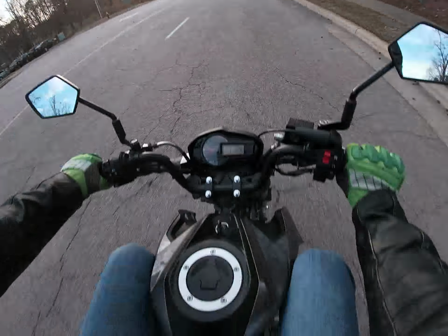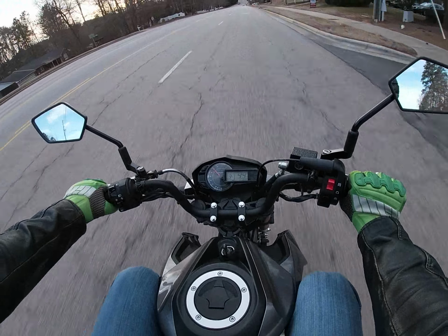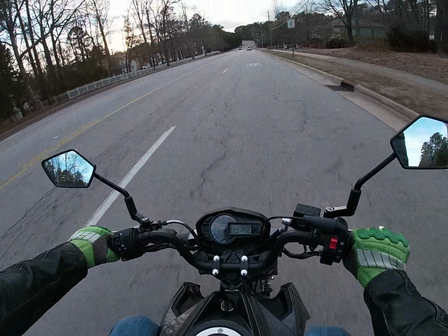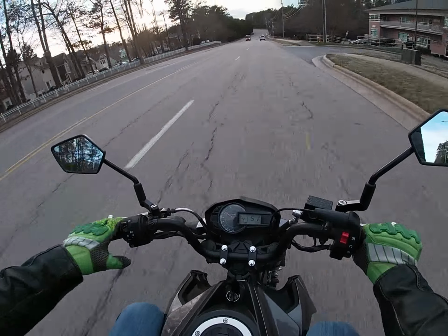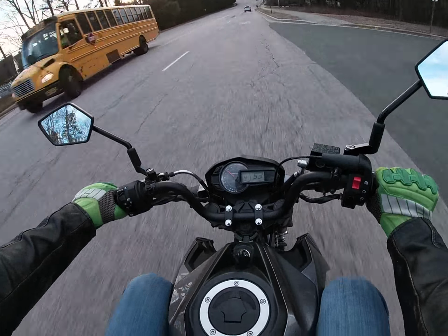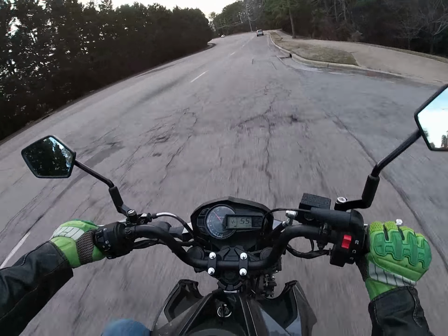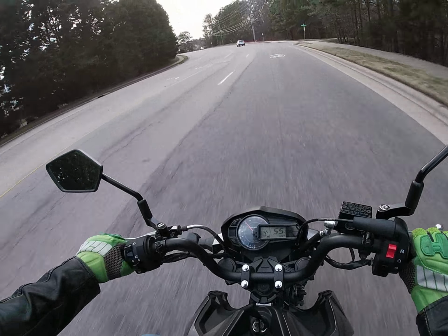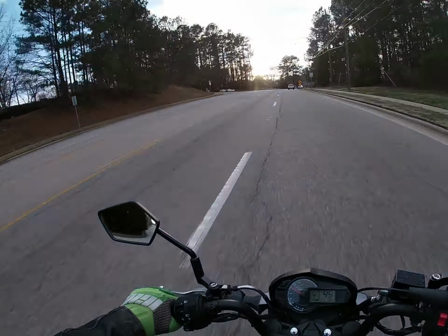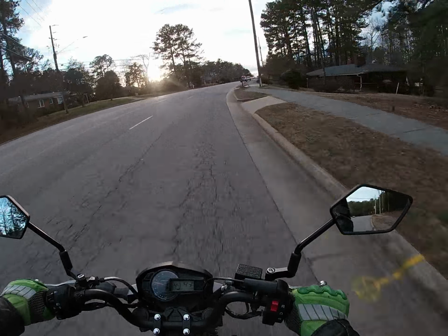Speed limit is 45. All right, we're in third gear. There's 40, 45, fourth gear. Hit 52. I'm not full throttle though. Let's crank a full throttle. 55, 56, and now we're gonna lose speed uphill. You can go up to like 55 is fine.